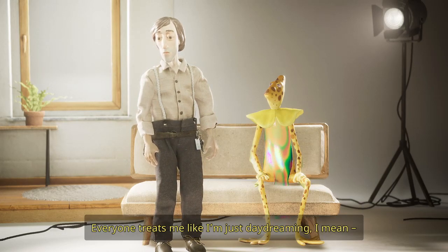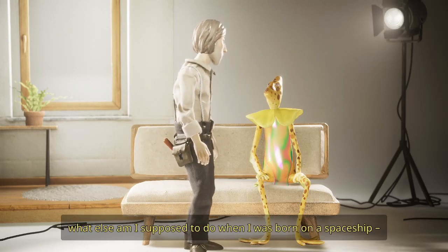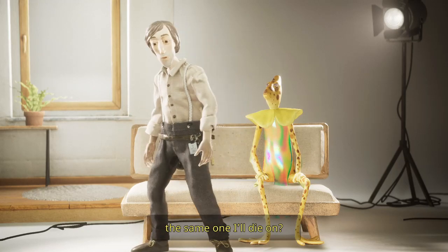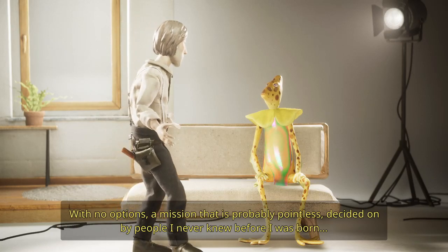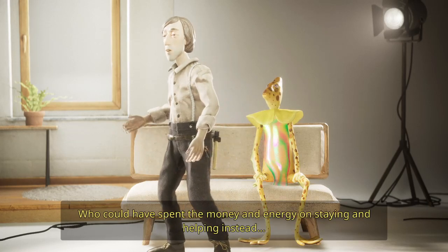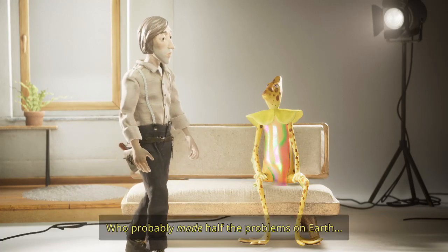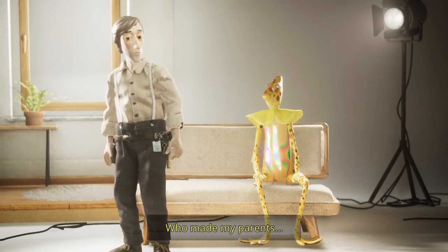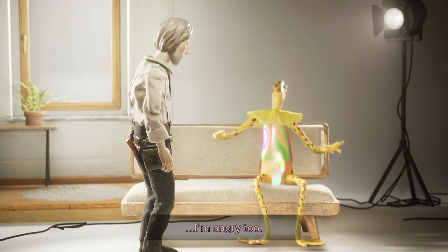Everyone treats me like I'm just daydreaming. Aww. I mean, what else am I supposed to do when I was born onto a spaceship? The same one I'll die on, with no options. A mission that is probably pointless. Decided on by people I never knew before I was born. Who could have spent the money and energy on staying and helping instead. Oh dear. Who probably made half the problems on Earth. Who made my parents. Who... I'm angry too!